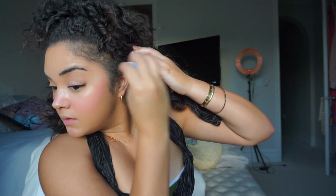Next I'm going to go in with my Nars. This is Orgasm, and I'm literally going to go ham with this product. I'm just going to go like this and just wipe it everywhere. I'm going to go over the bridge of my nose and again on this side. So I'm going to clean up here just so I continue that shape up. So take the same dingy brush and just pat it in.